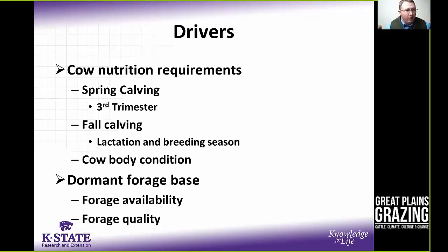Another big rock as we look at the winter nutrition programs is that we are operating most likely on some sort of dormant forage base. And so two big factors there would be the quantity of forage that's available for the animal to consume. And then we've also got this issue of forage quality. In terms of native range, typically our forage quality begins to decline sometime late summer. And as we go through the winter, it can actually continue to decline a little bit just due to weathering as we proceed through the late winter months. So those are some of the issues that are out there.